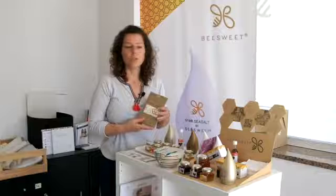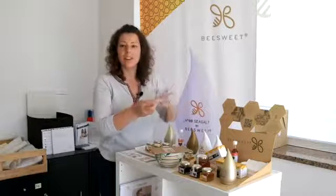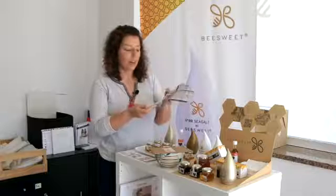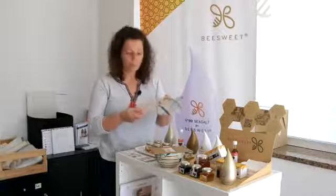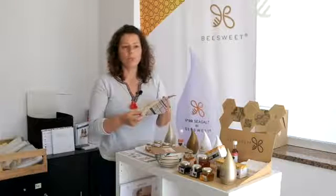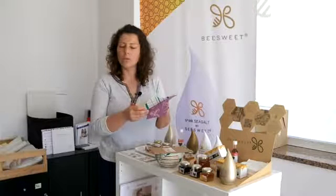So this is a reusable wrap to use in spite of the plastics in the kitchen, and it's reusable. It's made with bee wax, jojoba oil, organic cotton, and also resin of tree.